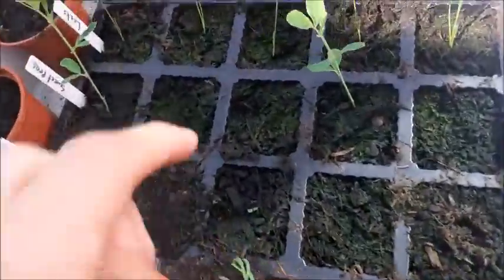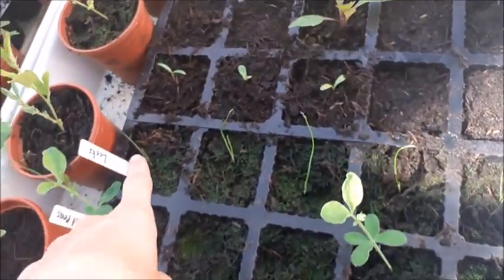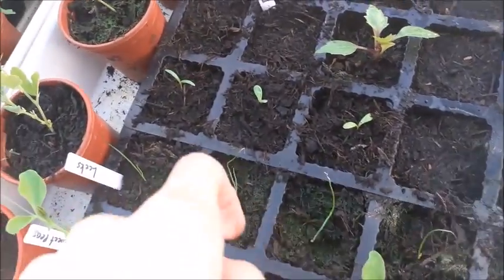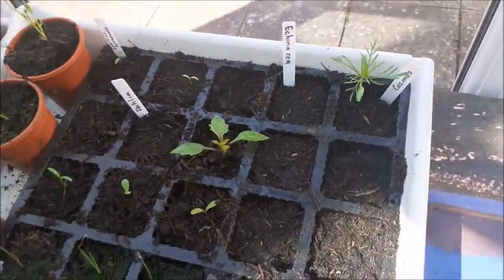And the strawberries, I've just got one popping up there. Actually, I think one's just coming through here. All the leeks have popped up. And then this is Cosmos Lemonade. I've got 3 of those, and that's Echinacea I just planted, and more Cosmos here.